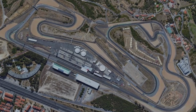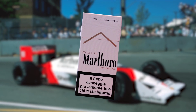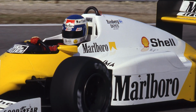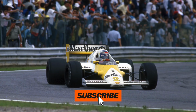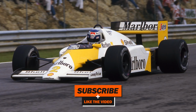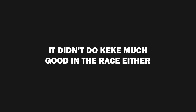At the 1986 Portuguese Grand Prix, Marlboro wanted to promote its new gold brand of cigarettes. Therefore, the red on Keke Rosberg's car was changed to yellow, resulting in the unusual sight of a yellow and white McLaren. In fact, it's such an odd sight that it looks more like a faded photo than an actual yellow McLaren. It didn't do Keke much good in the race either. He retired from 5th place with electrical failure just past half distance.